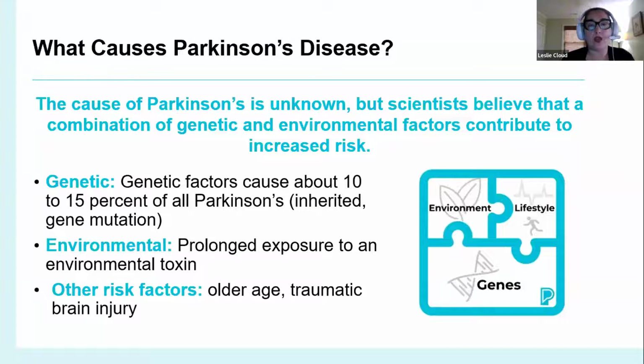And then, other risk factors are older age and traumatic brain injuries, especially recurrent traumatic brain injuries. We know that increases one's risk of developing Parkinson's disease in the future. And so no one event is clearly linked to the development of Parkinson's disease for any one given individual. We sort of assume that it's a combination of genetic susceptibility and environmental exposures in most cases.